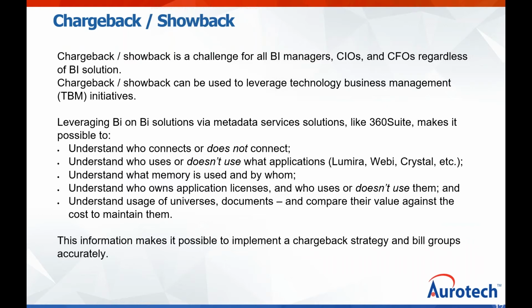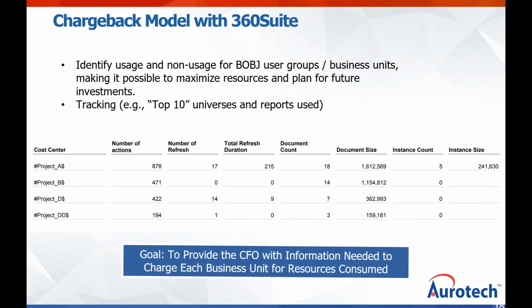The chargeback, which I should have mentioned earlier, but yeah, being able to identify who's connecting, who's not connecting, which centers at FDA have the most usage, who's running the most reports, who's taking up the most space. All of that information can be obtained with 360. And I don't know if you have anything else to add.